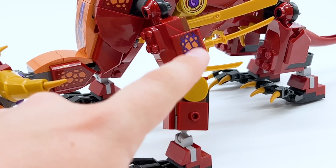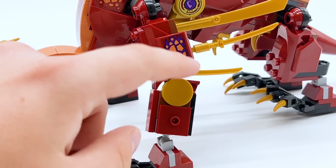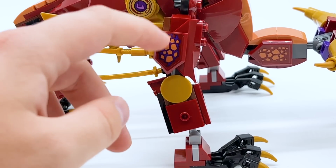For one, now you can see the inside of the legs, and what was previously on the outside is now on the inside. For example, you can see the wings are now on the other side. But on the inside of the legs you can see there's another stickered part, and it's more of those scales, though now they're being powered up by that purple energy. It's also a bit more gold armor, and you can see the stickers on both sides.